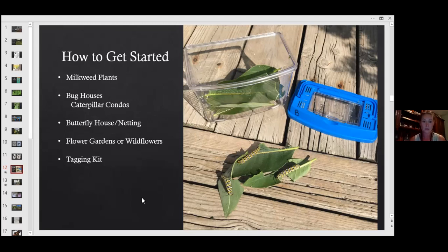Little bug houses, I like to call them caterpillar condos. They're just from the dollar store, in the seasonal section, and they're for kids to collect bugs and learn about them. So that's what I use. I get a butterfly housing or netting, which is easily found online, but I've even found, again at the dollar store or in the laundry part of houseware, a laundry mesh basket that's worked as well. I've used that because they're a little bit bigger and they're cheaper.